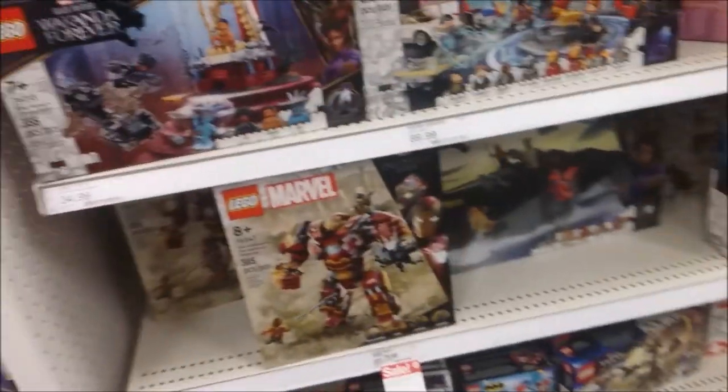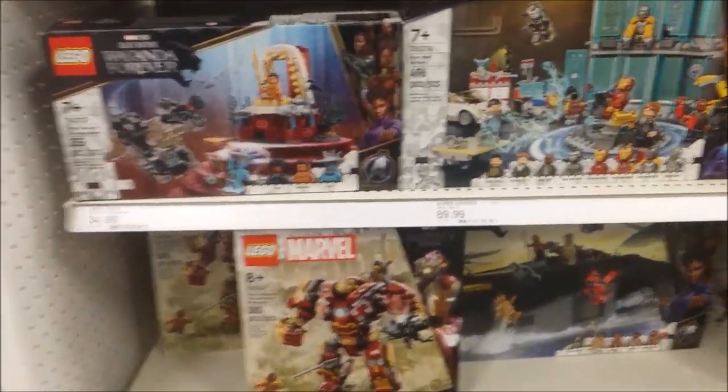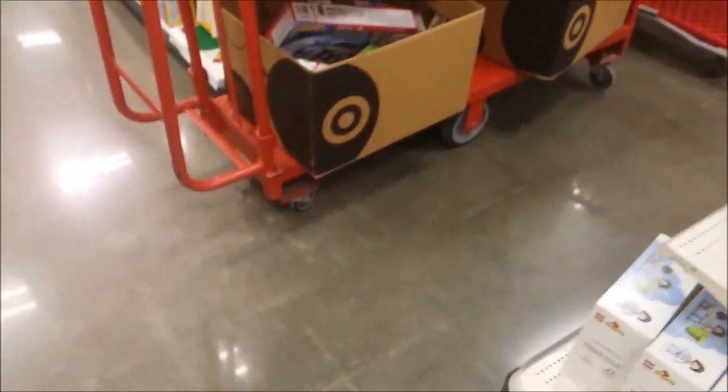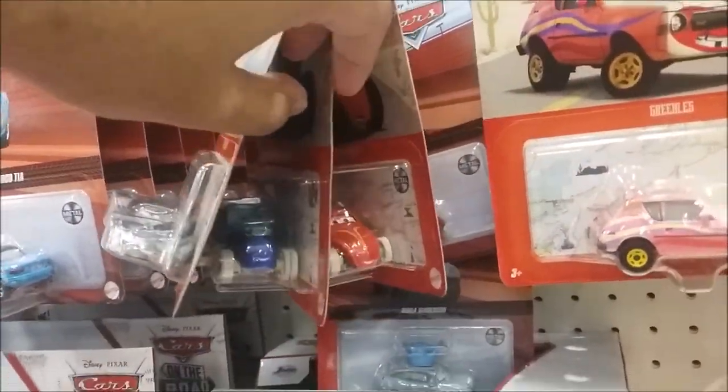Legos, on the other hand, they still have the armory set. They still have this one right here, the Hulkbuster. So I need to get those. I'm gonna get the XL15 ship from Lego. I should like to get that. There's a lot of people over here. Let's see. Disney Cars. Found all of these three right here, but probably gonna get them another day.